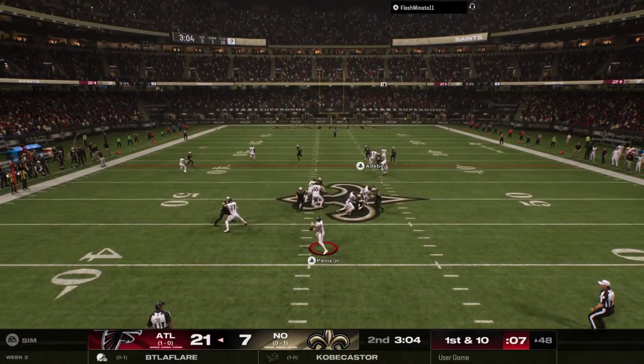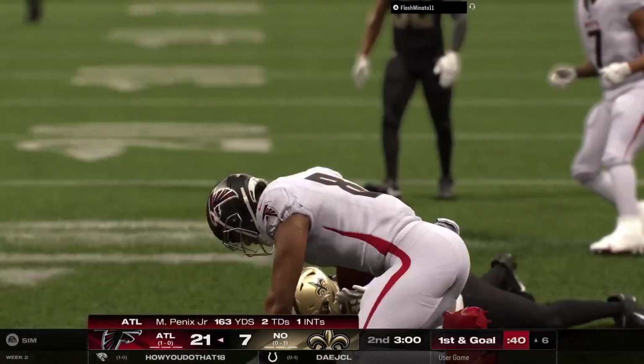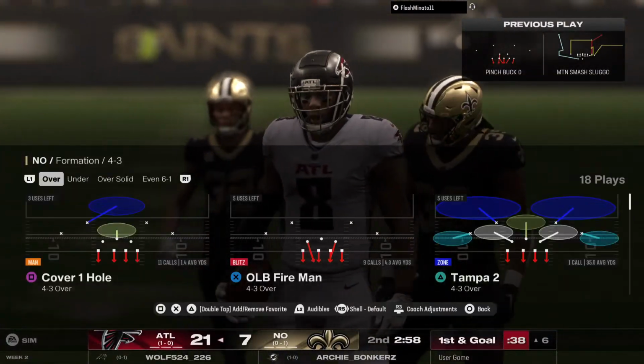They're going to look to throw. This ball down the field for Pitts. And he's got it inside the 10. It's a big play there for Atlanta.